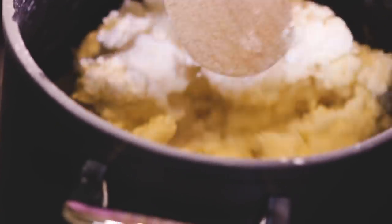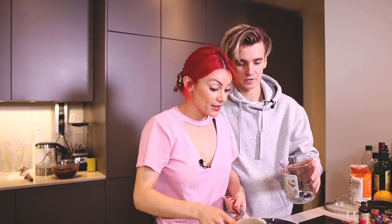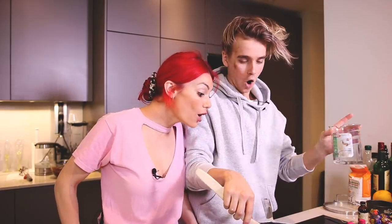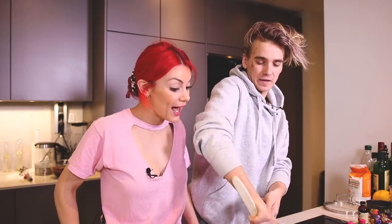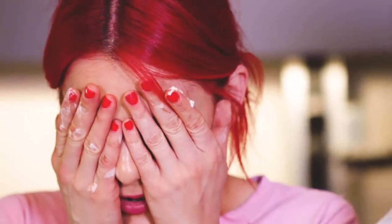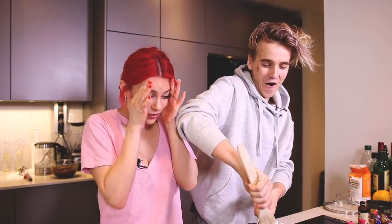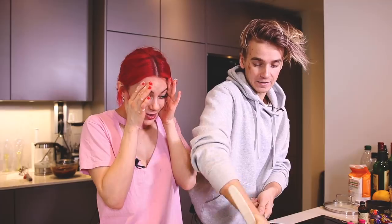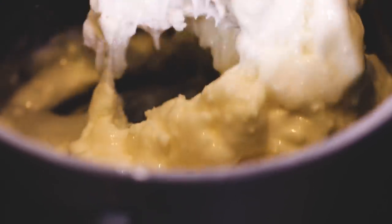Oh, no, I think this is good. No, it's got to be quite thick. It's got to almost stick to the wooden spoon. Yeah, that's it. A little tiny bit. Yeah, that's good. No, Joe, way too much. We don't have any more icing sugar to add. Oh my God, you've really ruined that. There's now flow. That is way too much water, Joe. You've ruined it.